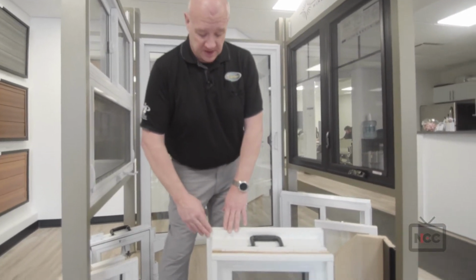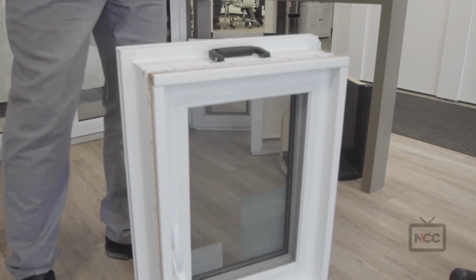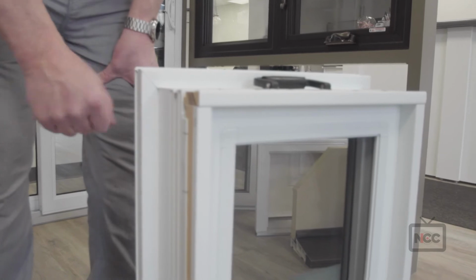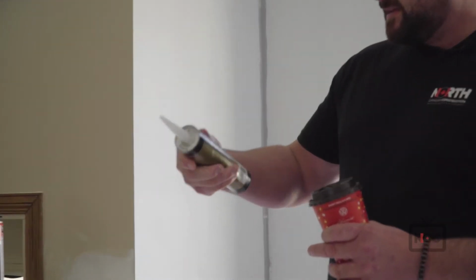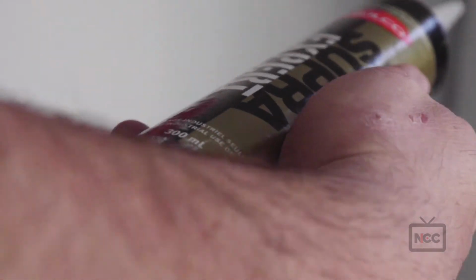So this is your brick mold. This would actually be on the outside of your house, right up against your plywood. So what we would do is we'd fill the cavity about an inch, inch and a half of spray foam to make sure it's sealed from the elements. And then we would stuff the rest of your jamb depth with a batt insulation.